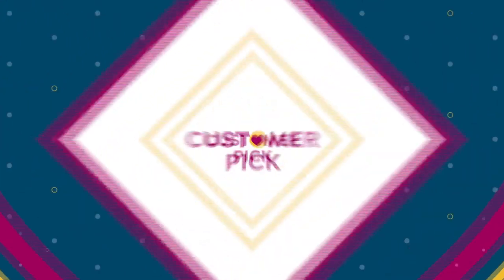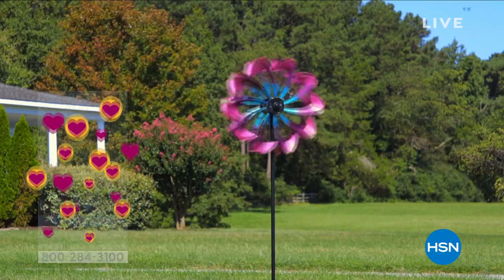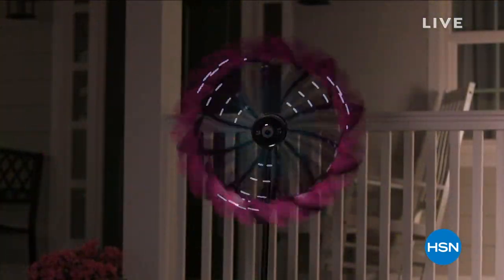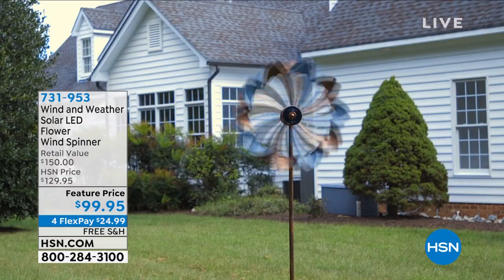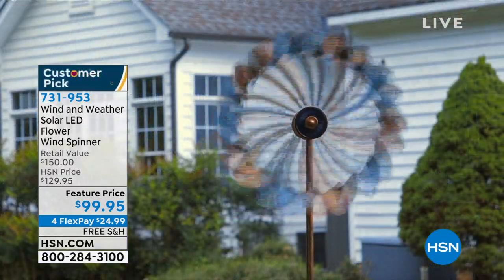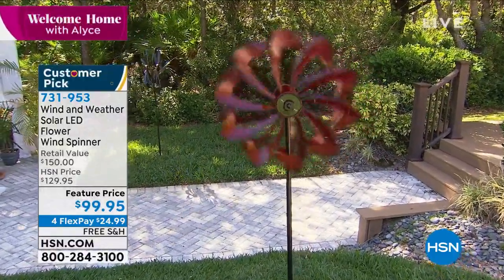I absolutely love it. And we are gonna end my welcome home show with something that is good for your home outside, because outside's as important as the inside. And what you're looking at right here is our wind and weather. It's a solar LED flower wind spinner. Isn't that beautiful? It's actually two pieces. That's why you get this very cool illusion.